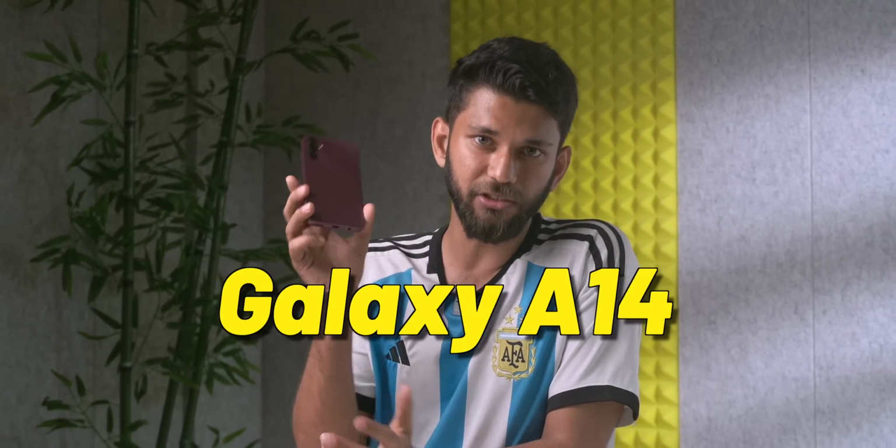But if you want a good camera, 2 years of Android updates and 4 years of security updates, but you're fine with this chin, Samsung A14 5G is a good phone in all other aspects. It costs 16,499, but try offline. You can get it for under 14,999 with bank offers.